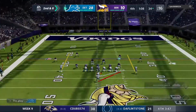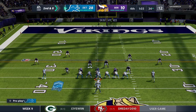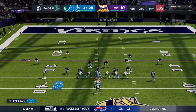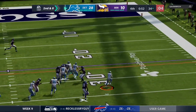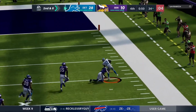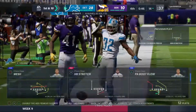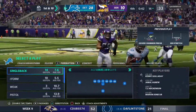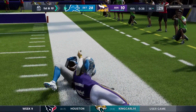The last run good for 2. Here's 2nd and 8. They'll keep it on the ground. Swift. He'll get the first down and more inside the 20. And he's going to get it down to the 14-yard line. A gain there of 21 yards. It carries like that. That's how they're going to continue to salt this thing away here, Charles, in the fourth quarter. Yeah, how about that?